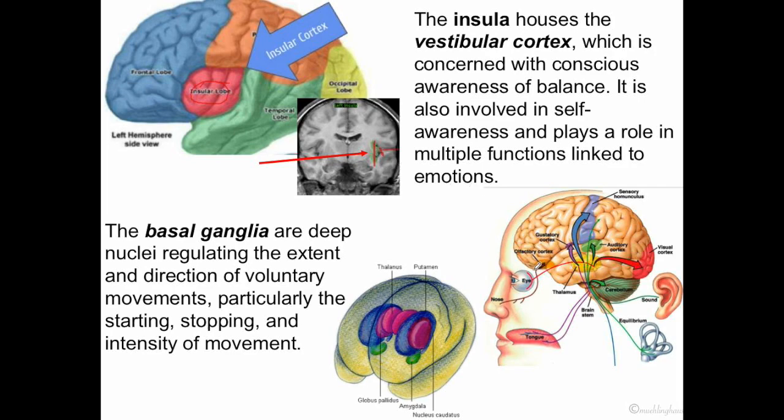And I like this picture down here. See, when we look here, inside the vestibular cortex right in here, more or less, we have balance coming from the equilibrium. We also have balance coming from the eye as well. And then we have more balance coming in from a lot of proprioceptors inside the muscles of the neck, or also inside the joints of the neck.